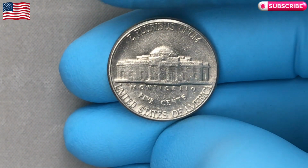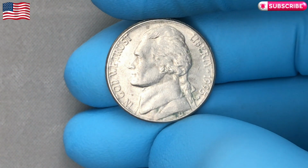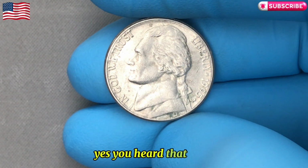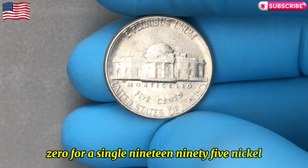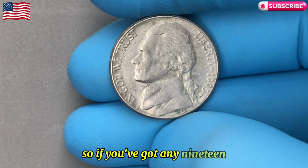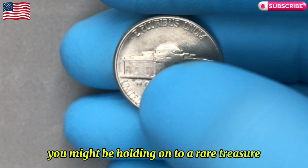In a collection. So, how much could your 1995 nickel be worth? Well, if you've got one in uncirculated condition, or better yet, one with a minting error, you could be sitting on a coin worth an amazing $41,000. Yes, you heard that right, $41,000 for a single 1995 nickel. Who would have thought that a small 5-cent coin could have such an impressive value? So, if you've got any 1995 nickels lying around in your collection, it's time to take a closer look. You might be holding onto a rare treasure.